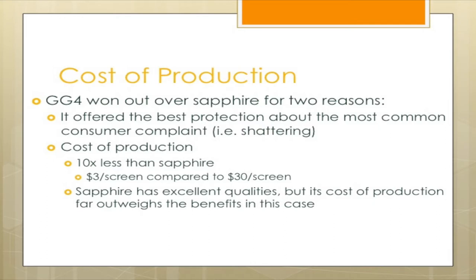However, GG4 has two distinct and critical benefits over sapphire. First, are its shatterproof qualities. It requires 3 times the force to shatter GG4 when compared to sapphire. Remember, that this was the largest consumer complaint.